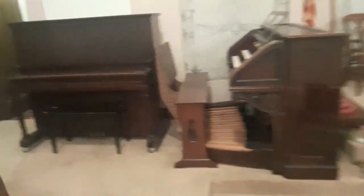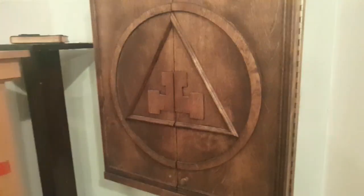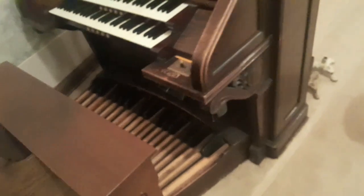Let's go see what that is in the corner. Almost looks like a dartboard. Maybe it is. It's nice. It's for chapter council. Okay, it's locked up. My guess is this is the jewels for chapter council. Definitely an older organ.